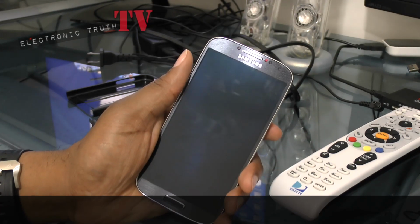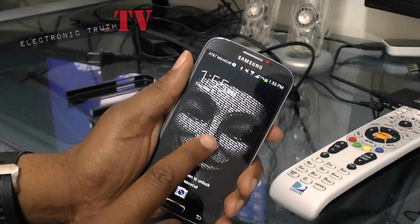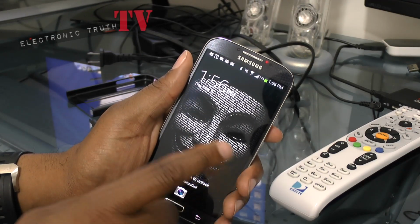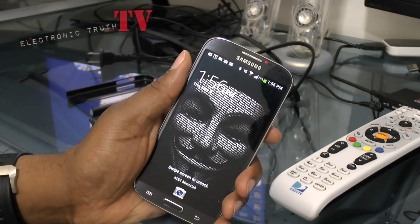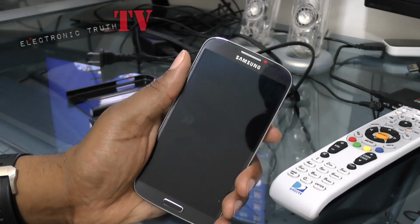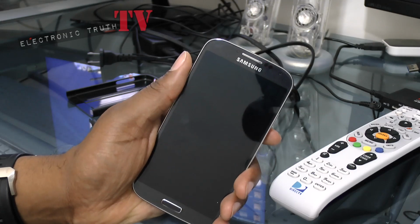But there are some things that I desire that I just didn't think were enough for me to switch from an iPhone 5 to this particular phone. And I know a lot of people will flame me for that, but there just wasn't enough stuff with this particular phone that just blew my mind.